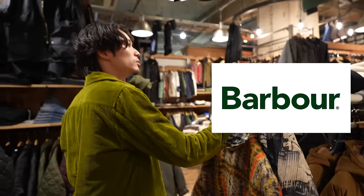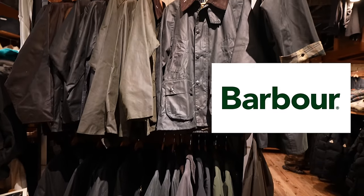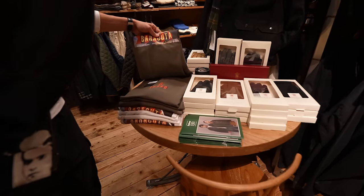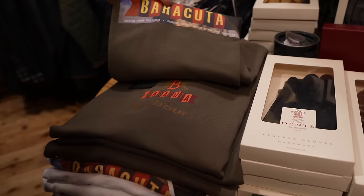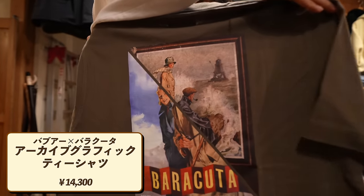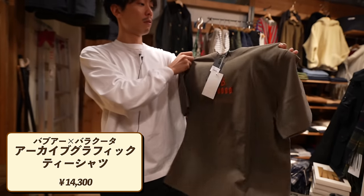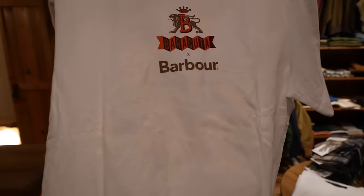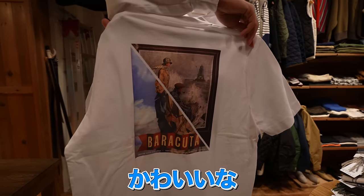There's a barber event, and even if it runs out, they always restock it, and they still have a pretty good range of sizes. But Baraku da Barb is really cute, isn't it? It's really cute. Commemorative t-shirt, that's what it will be, right? Baraku da Babuado. Yeah, it's cute. It's a short-sleeved shirt that just came in recently. White is cute too, but yeah, it's cute, I think so.